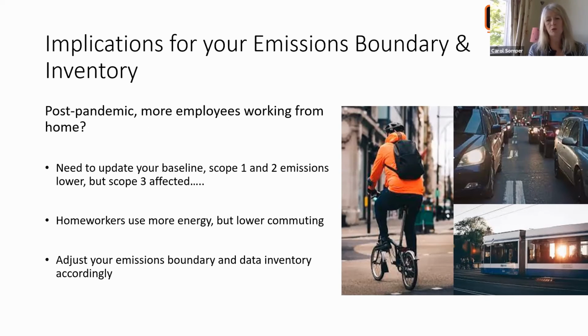But where is working from home with a lot of employees using more energy, especially in the winter, going to actually add on to your emissions baseline? So those can be quite complex, and they need some careful thought.